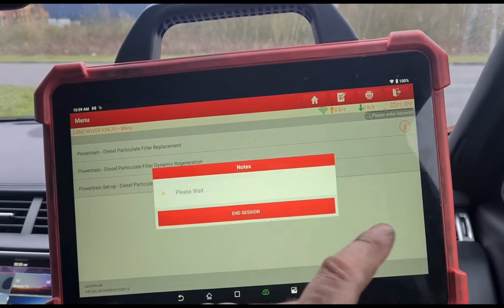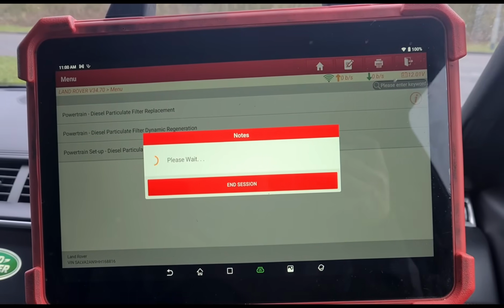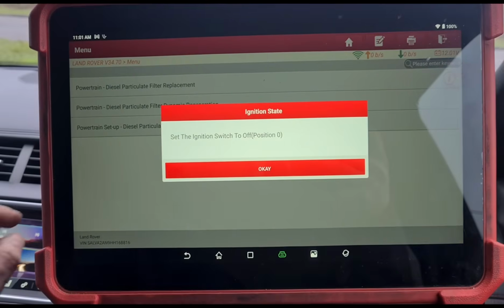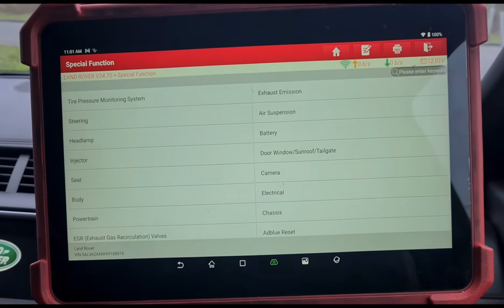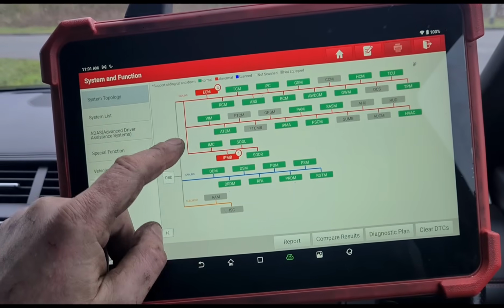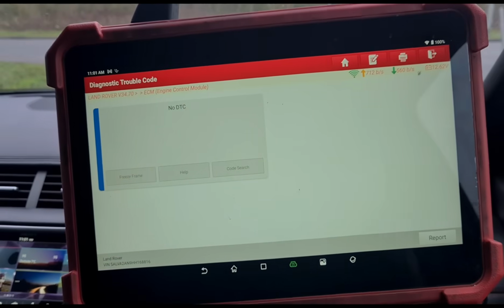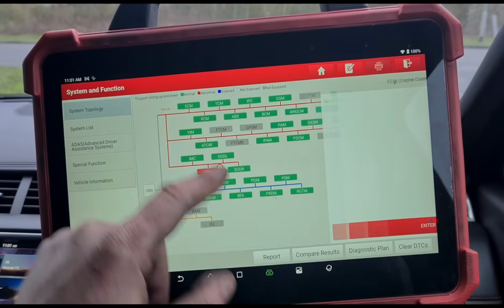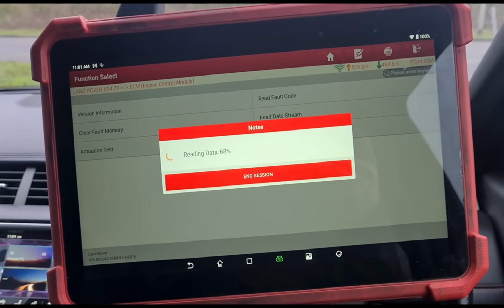Now that that's done, it's going to clear the fault codes. So we're just waiting for that to finish now. Okay, that's all complete. Switch the ignition off. Okay. Now if we go back up, what we can do is we start the engine back up now. If we come back to the fault codes and we read them, they should now be gone. So we'll go back to the live data and we'll take the vehicle for a little test drive.